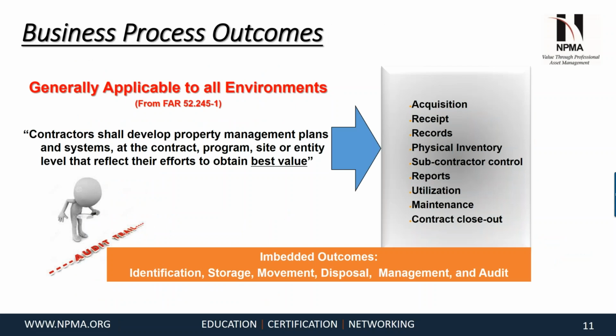Business process outcomes on the regulatory side, okay, generally applicable to all environments. Now, again, if you're doing government contracting, there are regulatory requirements that you must meet. Some of these requirements are industry standards and can be found in non-government operations. Generally applicable. The government says contractors shall develop property management plans and systems that reflect their efforts to obtain best value. In the government property clause, FAR 52.245-1, there are 10 outcomes. Well, okay, on the surface, there's 10 outcomes. Actually, if you read the clause from the first word to the last word, there's more like 22, 24.